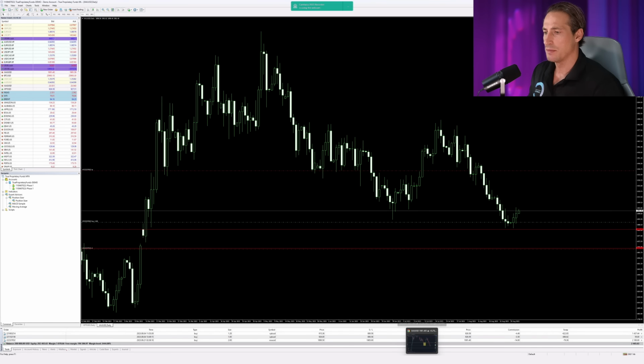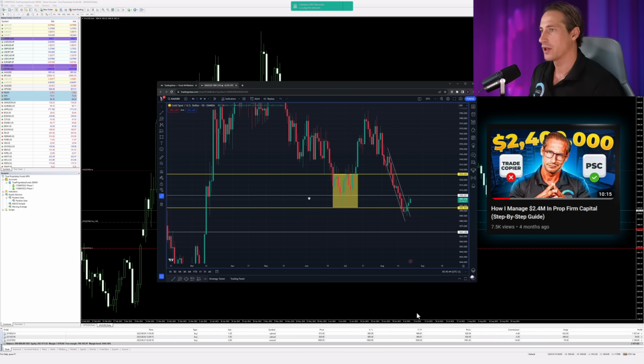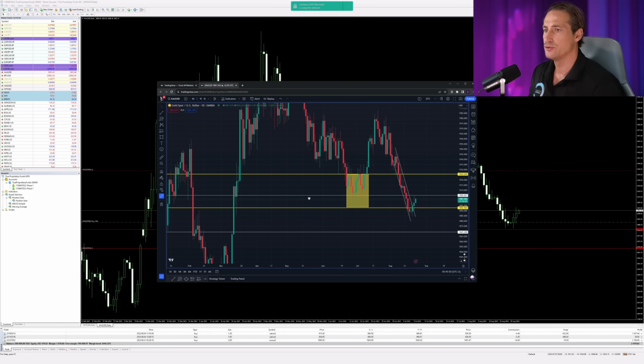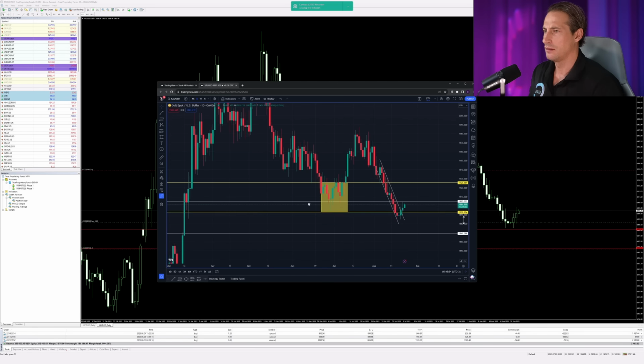So maybe you remember in the YouTube video, how I managed $2.4 million, I called this demand zone here on gold, here XAU USD, the spot price, right? And you see here, oh, it broke that demand level. As you can see, this daily demand level here on XAU USD, it broke that level.